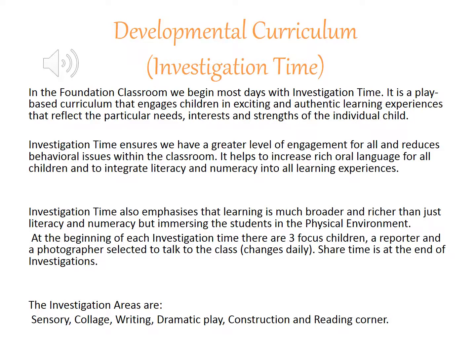Developmental curriculum. In foundation, we have what we call investigation time 4 times a week. We have it every morning on those 4 days. It goes for about an hour and a little bit, and it focuses on building the whole child rather than just focusing on literacy or numeracy alone. You might have noticed that we have lots of different areas set up in our room, each with different materials and resources to engage the kids in different types of learning experiences.